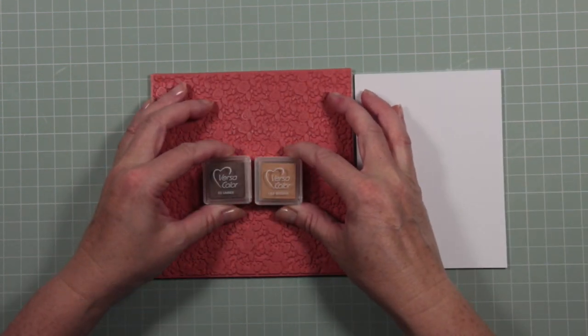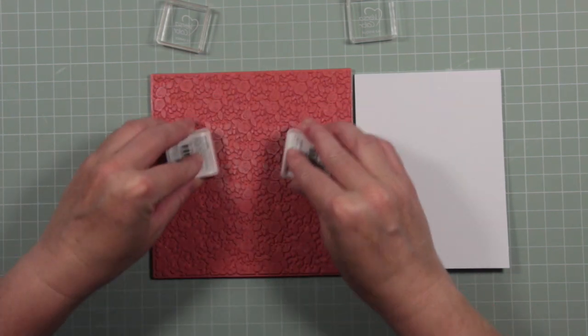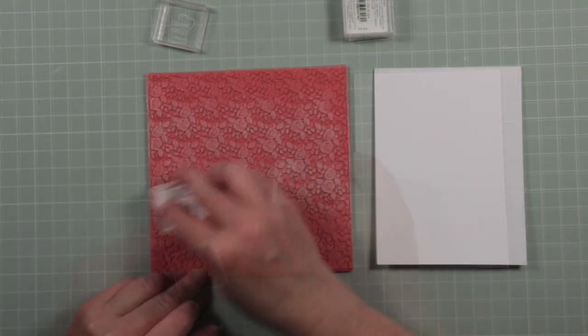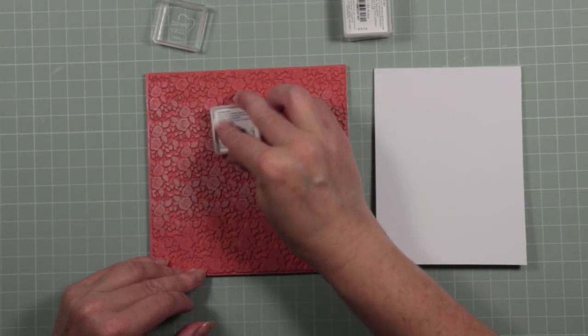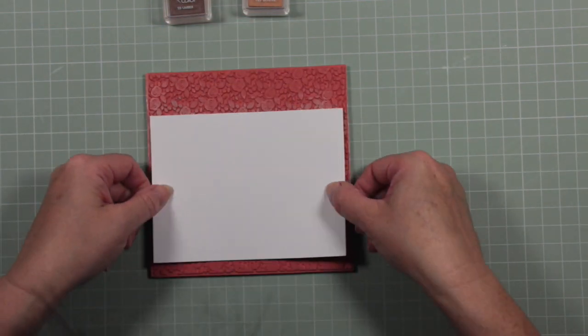For our final card, I'm using 2 brown inks. There's a pale brown and a sort of a medium dark brown, and I'm just going to randomly add the ink to the background stamp. I want to get a mottled ink effect. I don't want solid ink.